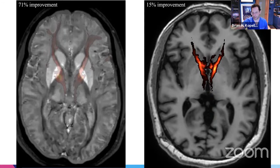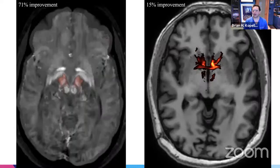Looking further down was also very interesting. The ones that did not respond did not have that engagement in that anterior pallidum going into the STN and thalamic regions the way that the responders did. So there was this more posterior activation of fiber tracts, really focusing on that pallidothalamic area.